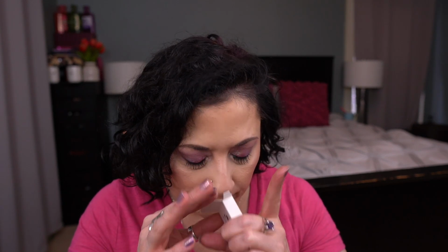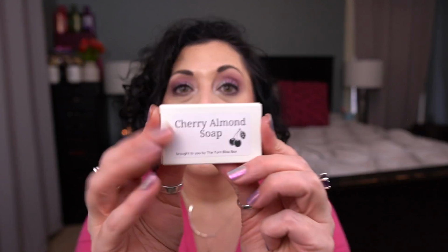It's a mini hand soap in cherry almond. It smells really good, but this would count going out of my collection, so it's got to count coming in. It's very strong cherry almond. It smells good. Yeah, this is counting.